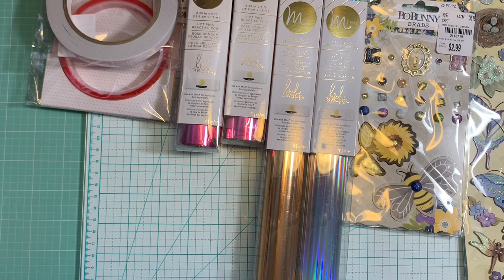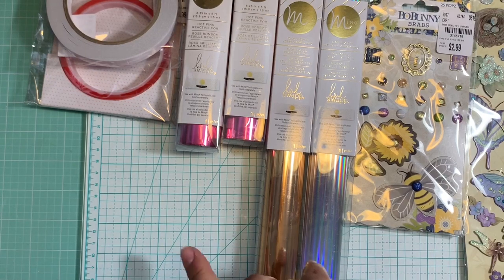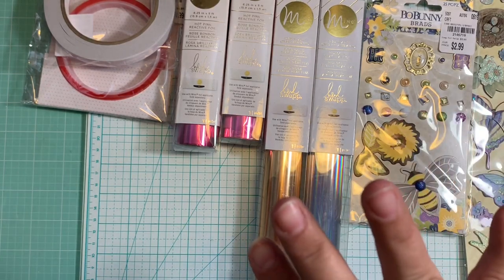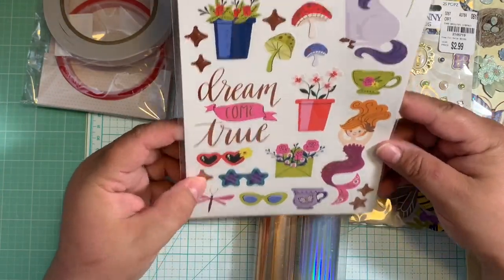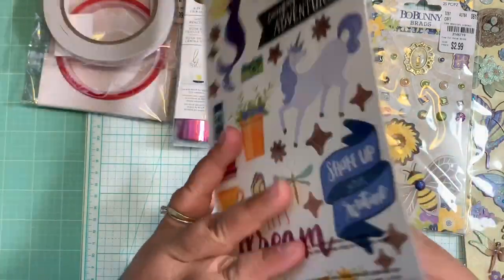Then, oh my God, I'm so happy about this because you guys know that I hauled in my last video from Tuesday morning, that you guys can go and check out. But I hauled the Head in the Cloud chipboard stickers. Well, good news is I found the Head in the Cloud stickers, and I'm so excited about it. It's this here, and they are so cute. Oh my God, I just love this collection.